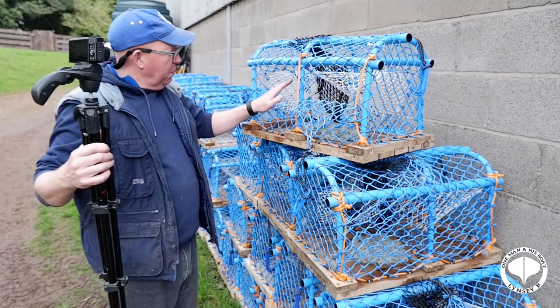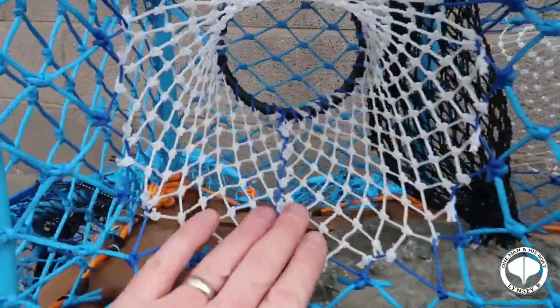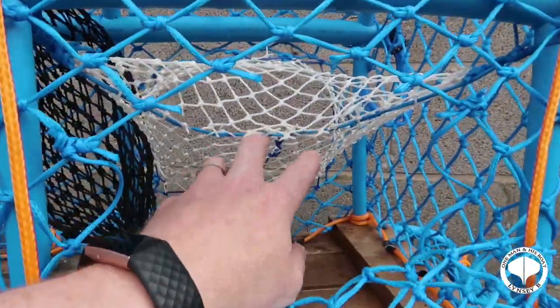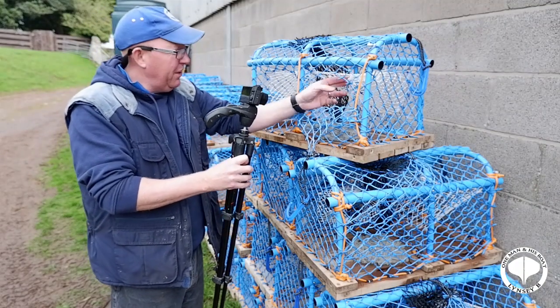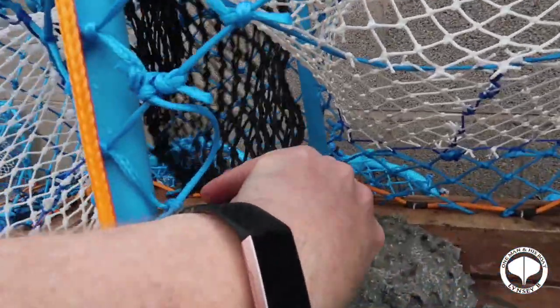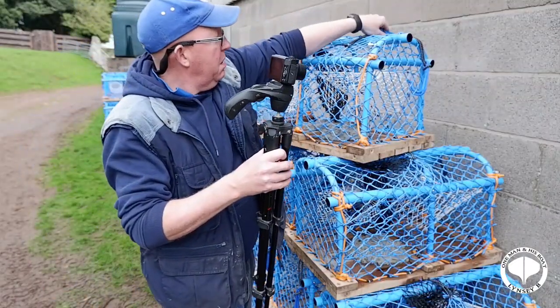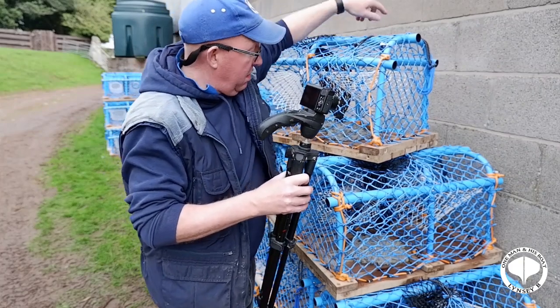Right guys, here we go. We have got a twin eye Creel here. This is your harder eye, and then I've also got a soft eye. This is basically a one-way valve. And a nice little bait bag in the middle. Now the mesh is quite tight, which is good, because over time it will slacken off.